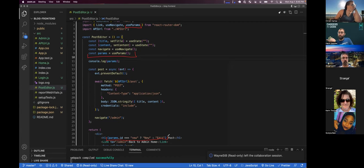Where is useParams coming from? What package is providing that? How do we know that the .id is working? Where does that come from? What's this syntax saying? What's the first part of the ternary? What's the second part? What's the third part? What's that syntax doing? What's the point of the colon? These are all questions that you want to be asking yourself and making sure that you've got the answer to.